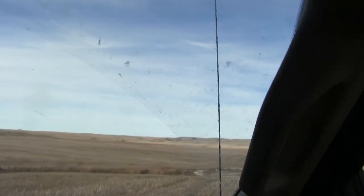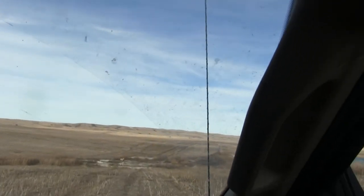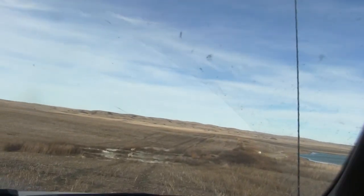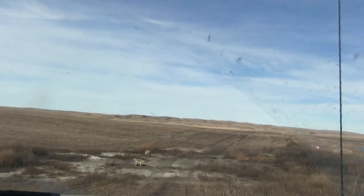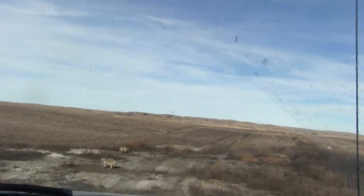There he came back, didn't he? No. You got a double. They were both, that other set was the one I caught the badger in. Those are both pretty coyotes. That's going to be a good picture.